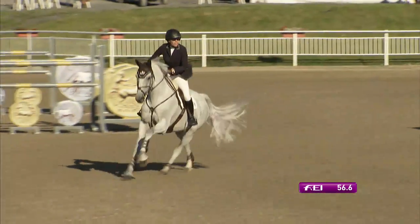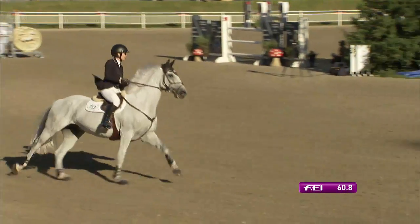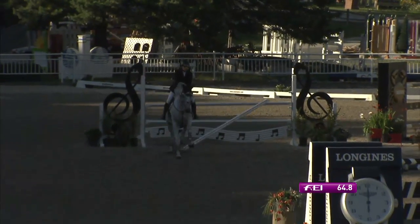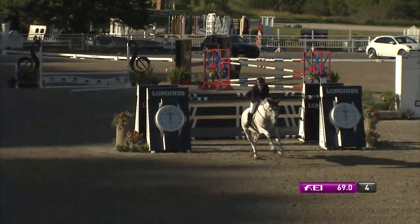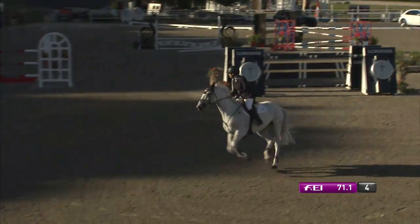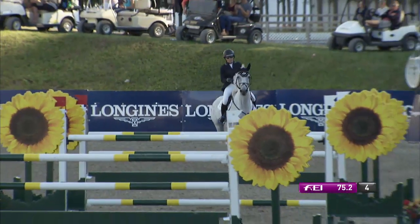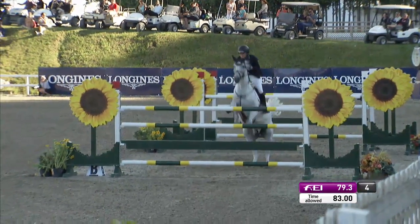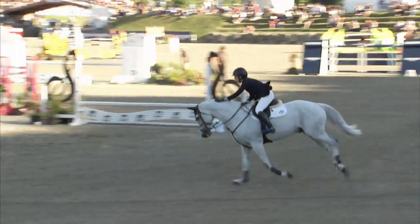Nicely over that vertical. A 10-year-old gelding, this KWPN registered Dutch warmblood by Vincenzo. It's almost as if she got a little worried about getting down there in the 6. A bit of an override at the vertical. But, you know, respectable, bring it home in 4. There's nothing wrong with that.